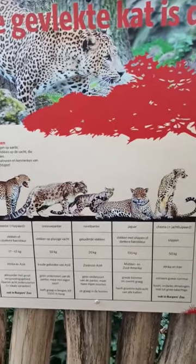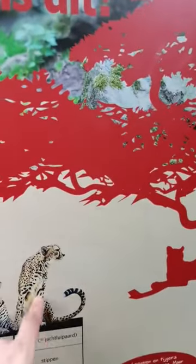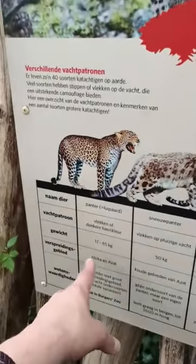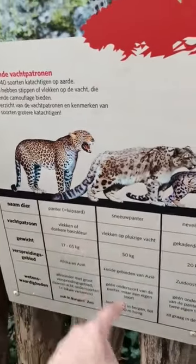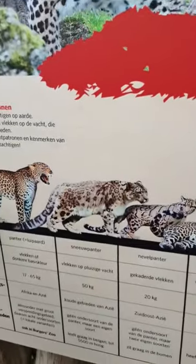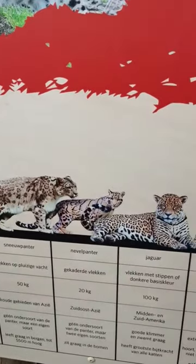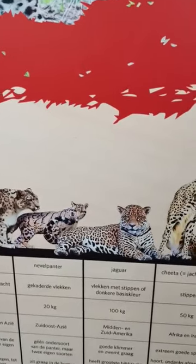This is the difference, right? You have the smaller leopards, which are the thin ones, tiny ones. This is a big boy. It can be 65 kg. It's a different one. And jaguar is the biggest one. Oh. From these, yes.